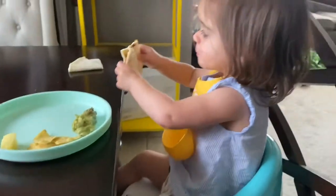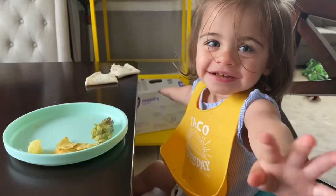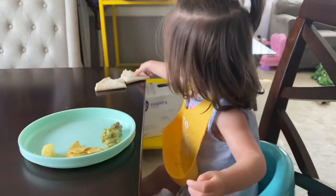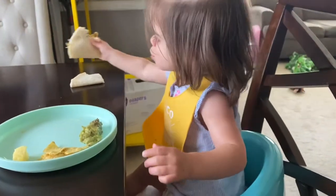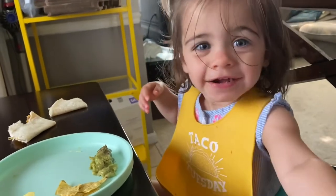And Clara over here, say hi. Hi. She's having a quesadilla, and she has some guacamole and chips and 1 piece of pineapple, setting it weirdly across the whole table. You show people your bib? What does it say? Taco Tuesday. Taco Tuesday.